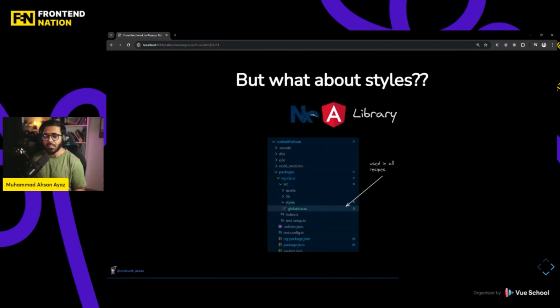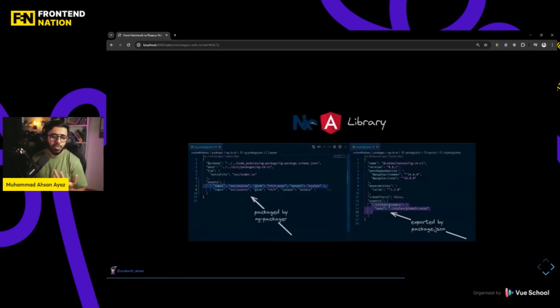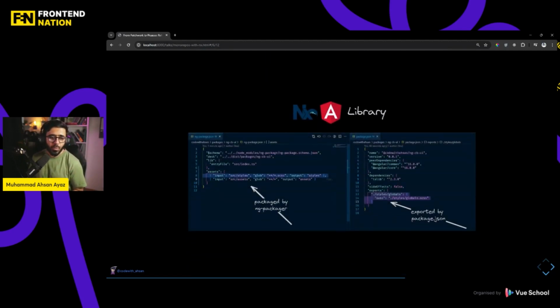But what about the styles? Since I wanted the styles to be consistent throughout the application, for example the header, any sort of spacing, and the colors, I created a globals.scss file in my UI library. And I made sure that this CSS is included in all of the projects being created. Because usually, if you use Material UI or Bootstrap, you need to go into your project JSON or your Angular JSON and import the third-party library CSS file. But since I'm creating my own library here, I want this SCSS file to be included automatically in the created project. So essentially, my generator takes care of this as well. What I essentially do when I create this particular package is, I first export this by package.json.